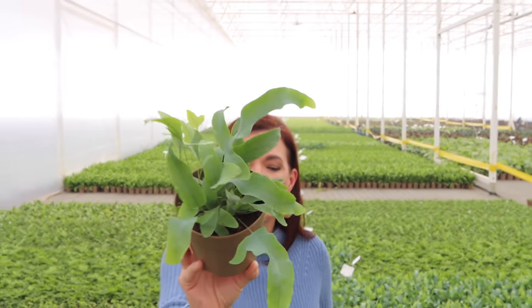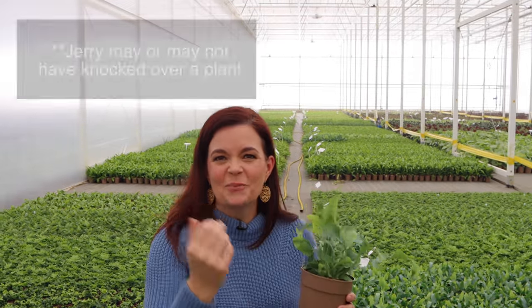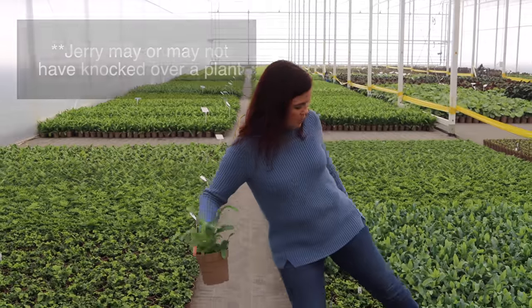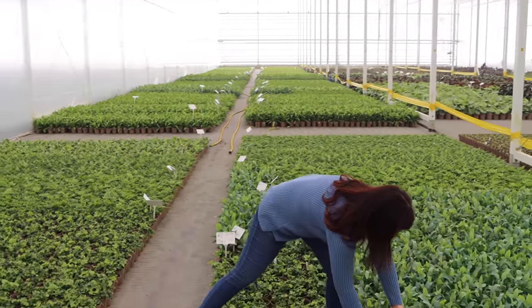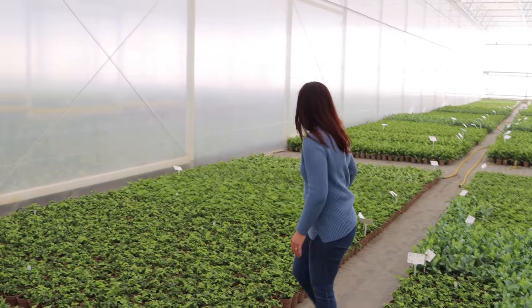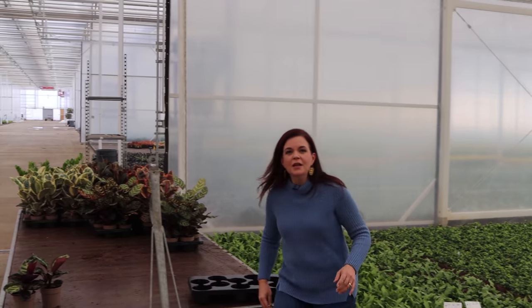Green is a color, but there are a ton of different shades of green. We'll get it. So yes, green is a color, but there are a thousand different shades of green, and blues and variegations and burgundies and pinks. Just glorious. Okay. So not only do we have ferns on this side, we have ferns on this side.